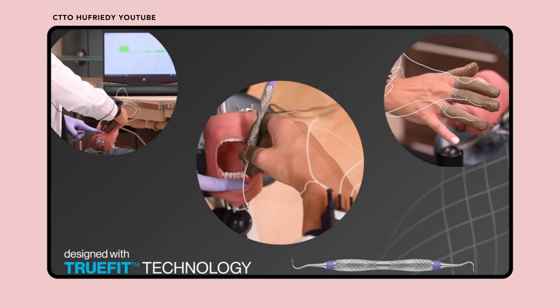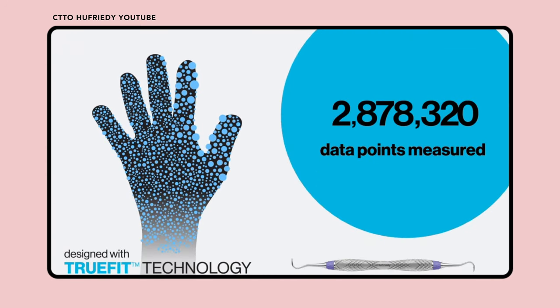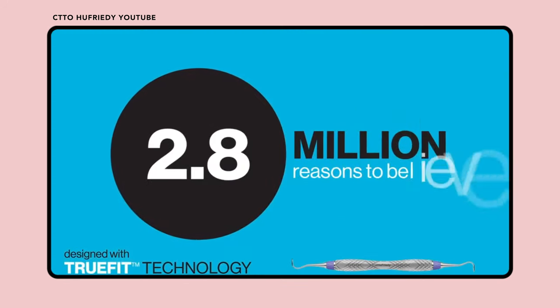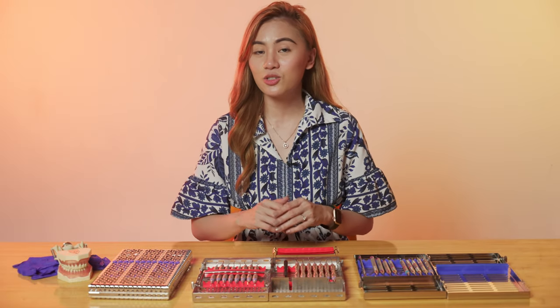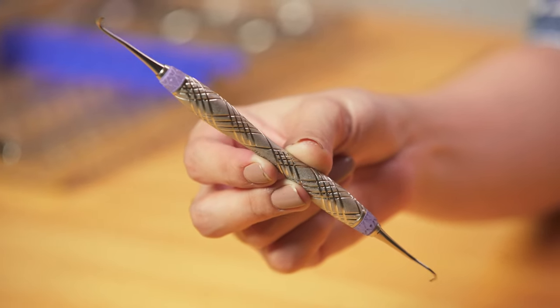So, with the TrueFeed technology, they actually measured over 2.8 million data points for pinch force in the finger and pressure applied to the tooth when scaling to see what type of handle ang mas comfortable for the clinicians all over the world. And there, they discovered nga na most of the clinicians during the test were able to feel more comfortable and reduce yung fatigue with this type of handle na double helix texture.